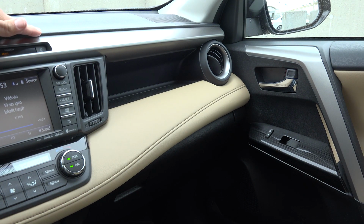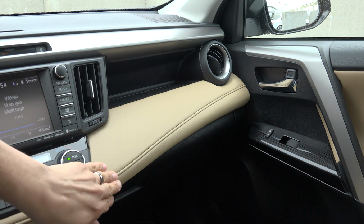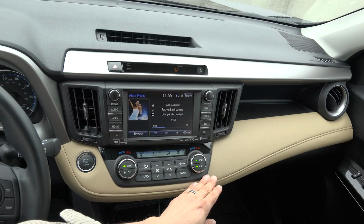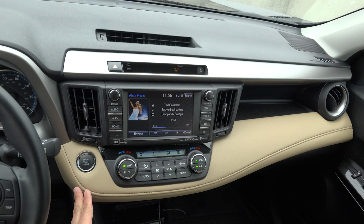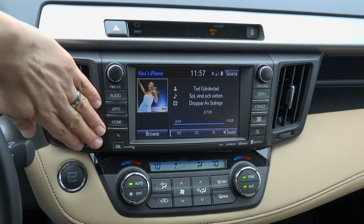So this upper portion of the dashboard is a hard touch plastic, but this portion of the dashboard is actually a stitched piece of pleather. The stitch panel continues all the way from the passenger side on over to the driver's side. We have 2 large air vents on either side of this infotainment and navigation system.